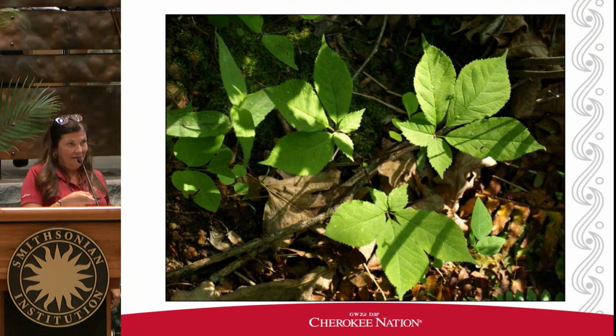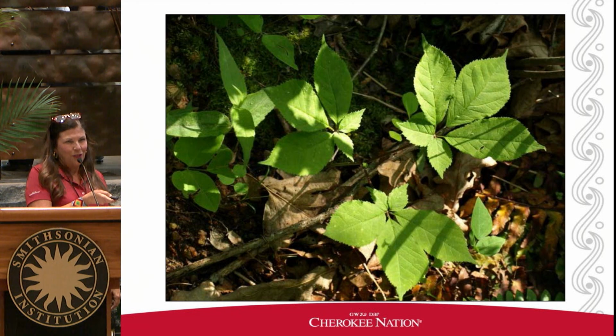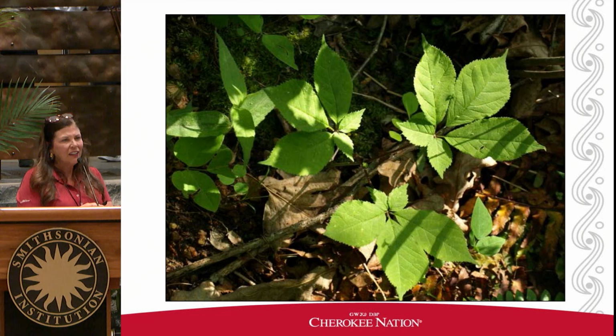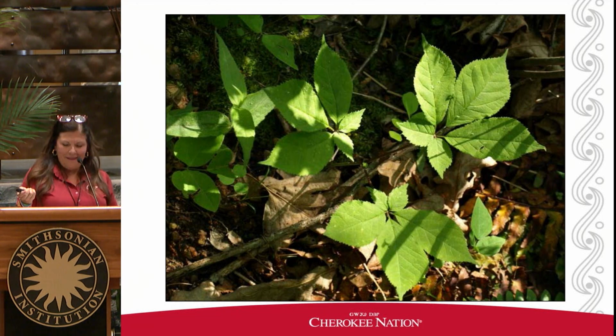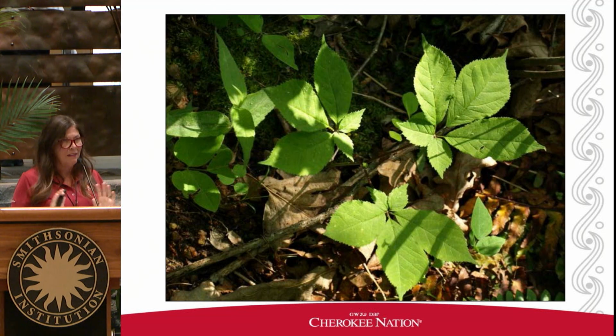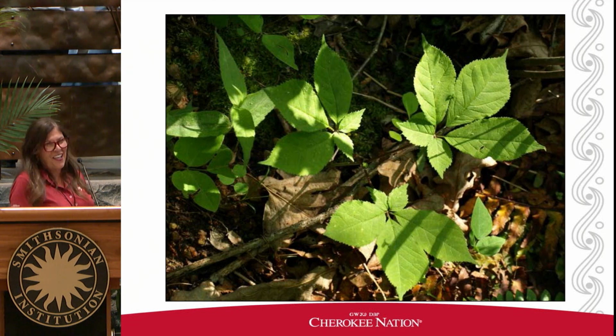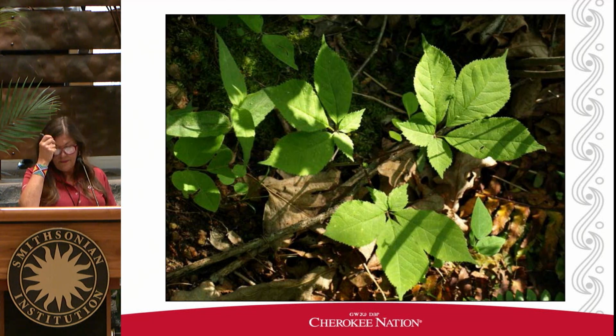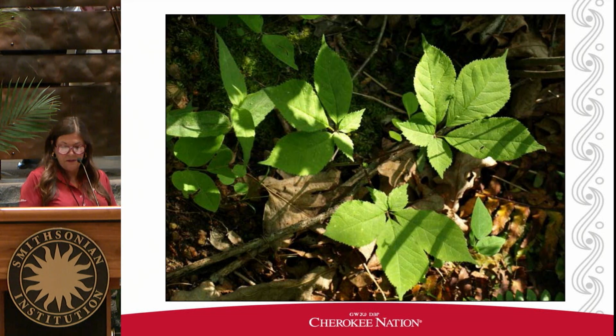What do you think? Y'all are thinking. Nothing? Okay. American ginseng. Like I said, I'm not an ethnobiologist. It is American ginseng, but not in Cherokee Nation. It was from our southeastern homelands, and we don't have it in Oklahoma now. But it is one of the most requested by the elders.